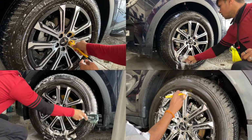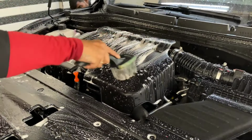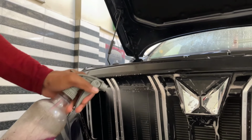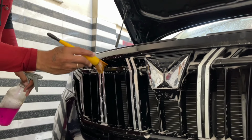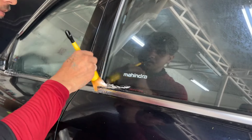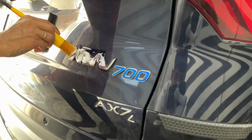Here the attention is on the engine bay. We spray the degreaser and using brushes, just scrub off all the dirt away and then lift it off with a dry microfiber cloth. Next on our agenda are the nooks, crannies, crevices that you can see on the grills and on the various shut lines. They get a good scrubbing with a soft brush and a degreaser. This is what detailing is all about, to get into the minutest of details and give you a vehicle that is absolutely perfect.